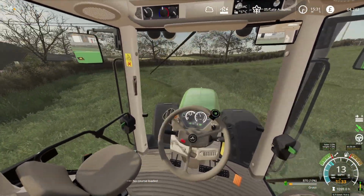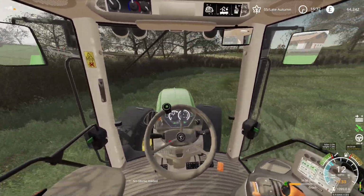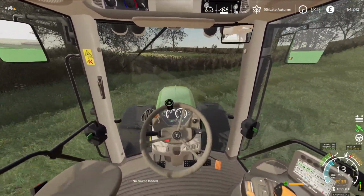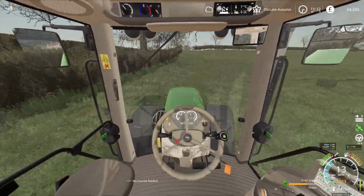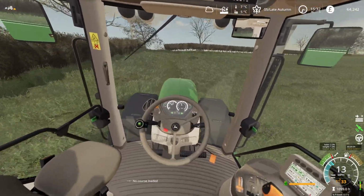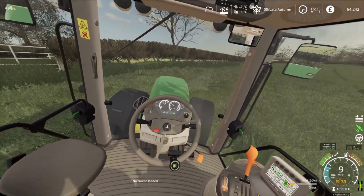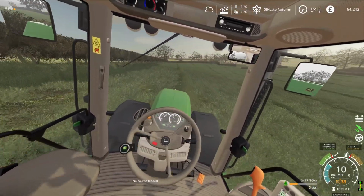And just start going round and seeing sort of what the yield's going to be like. At least it gives us a rough idea what to expect for tomorrow, how many we're going to have to wrap tomorrow and bale, because we won't get too many done.